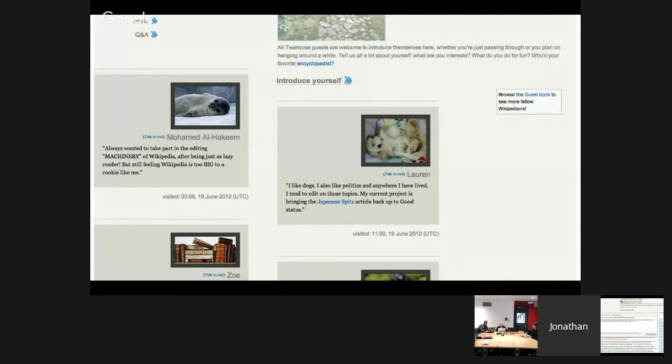The Teahouse also provides mechanisms for introducing yourself to the Wikipedia community. This is something that newcomers seem to want, but there are few opportunities on Wikipedia to actually express who you are, why you're excited about being here.